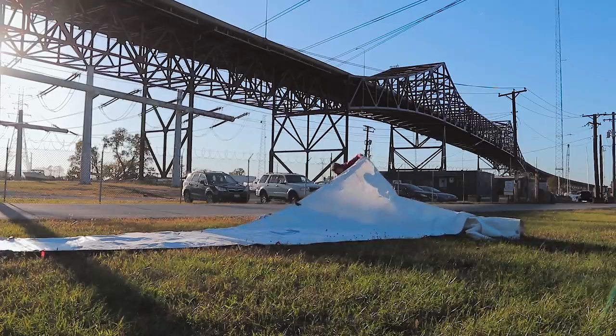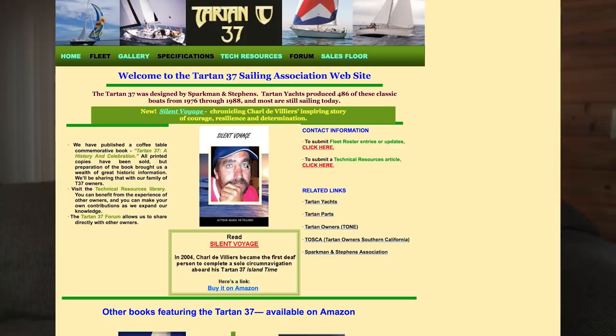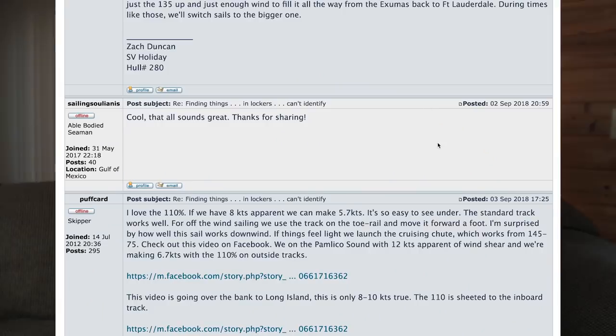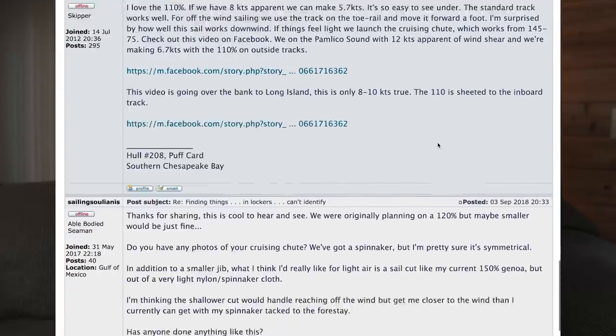In any case, we need a new headsail. So as with any project, we start researching. The first place we started was the Tartan 37 Owners Forum. I wanted to see what other people who had sailed our boat in the places that we were headed to had done for their headsail. There was a pretty good consensus around 110-115%.